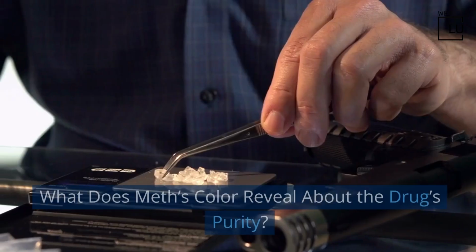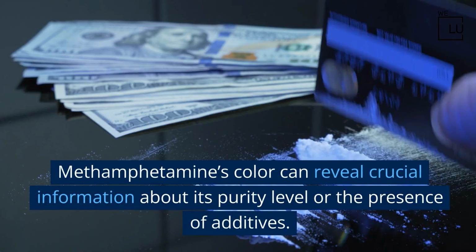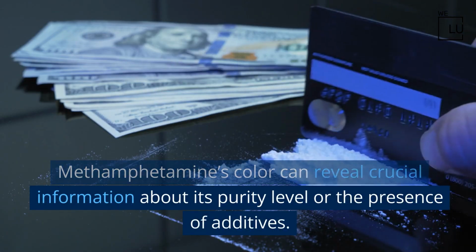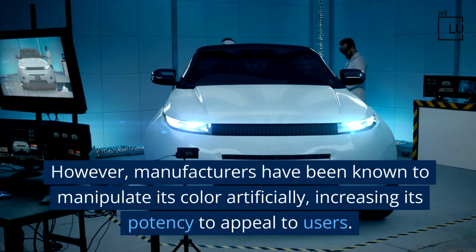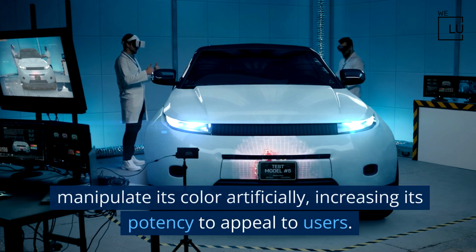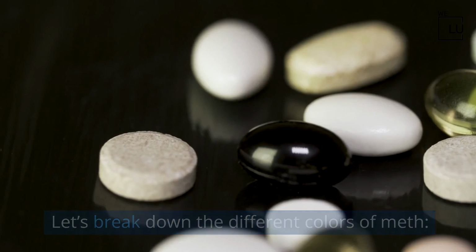Colors of meth. What does meth's color reveal about the drug's purity? Methamphetamine's color can reveal crucial information about its purity level or the presence of additives. However, manufacturers have been known to manipulate its color artificially, increasing its potency to appeal to users. Let's break down the different colors of meth.